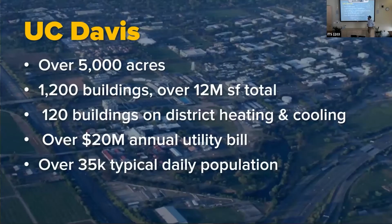So a little overview of the campus for those who don't know, just to give you some context. It's a big campus, a lot of buildings, and about 8 million square feet of that 12 million square feet is connected to the district heating and district cooling systems. And we spend a lot of money on energy. In fact, my energy engineering team is funded by the energy savings that they get on campus.